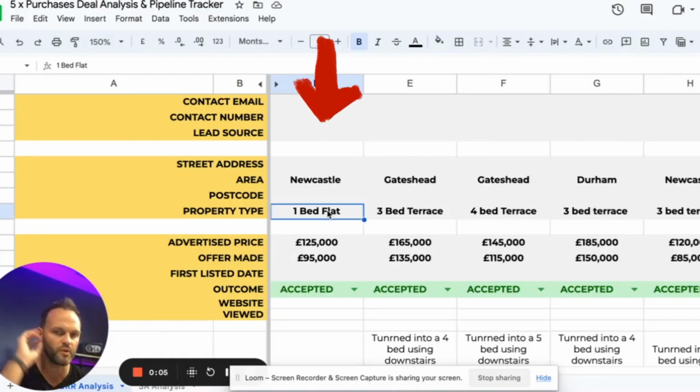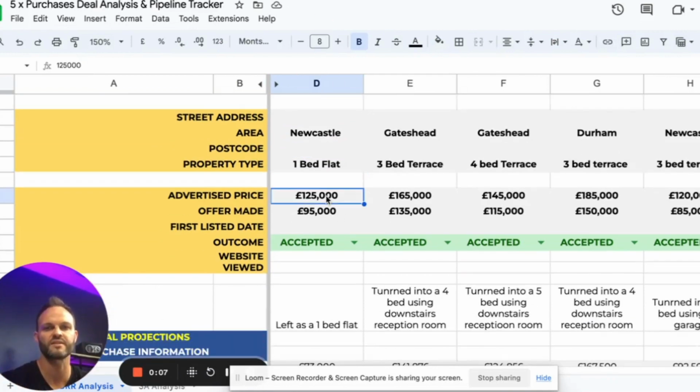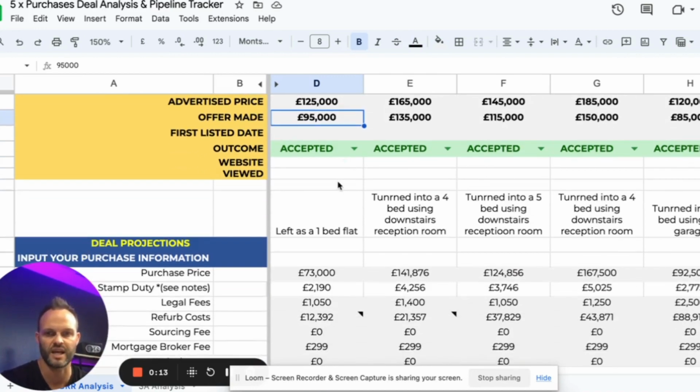So you can see here, Newcastle, 1-bed flat. It was advertised at 125,000 initially. I made them an offer of 95 grand and obviously it was accepted.